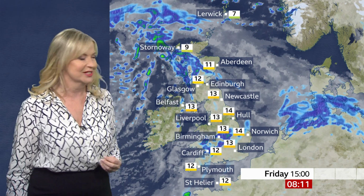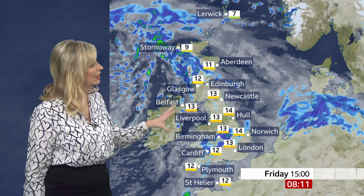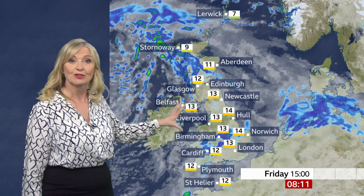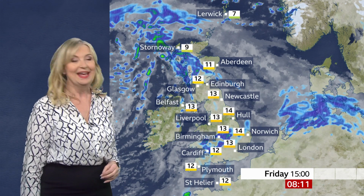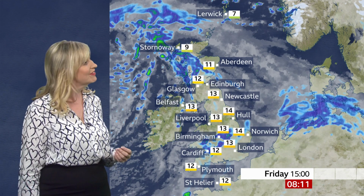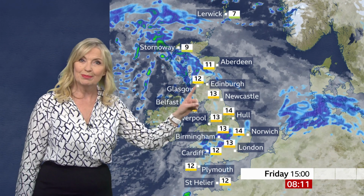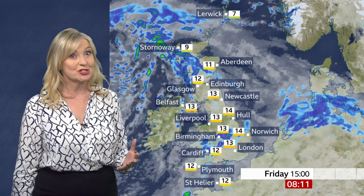Some of us will see some sunshine, but a packet of showers coming in across Scotland in particular. But we'll also see some of those across Northern Ireland, a few getting in across northwest England. Temperature-wise, well, again, above average for this time in January. We've got 7 in Lerwick to 14, possibly 15 somewhere in the east of England. Generally, the temperatures at this time of year are about 7 to 9 north to south.